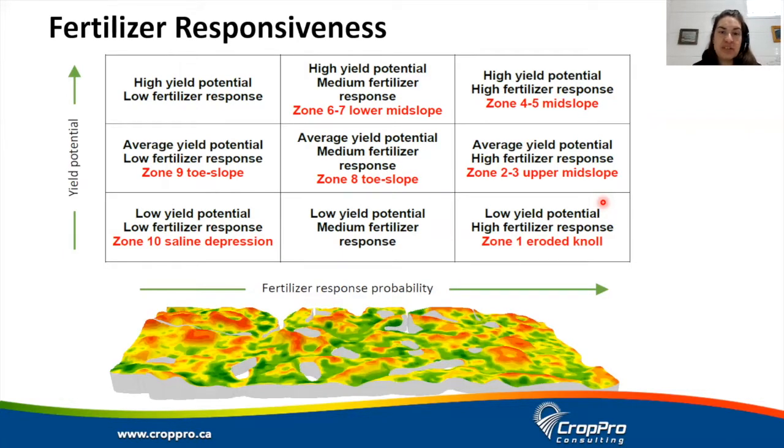This is the fertilizer responsiveness graph that we use at CropPro, and it really breaks down our zones and really gives a good description for the fertilizer response probability from these zones as well as their yield potential. So if we look at a zone 1 eroded knoll that has a lower yield potential but a high fertilizer response, so like I said, we'll have to put more fertilizer in our zone 1 to get that lower yield potential. And then we look at the opposite end of the spectrum, so our zone 10 saline depression, it has a low yield potential and a low fertilizer response. So we actually won't be putting that much fertilizer, if any, in these areas.